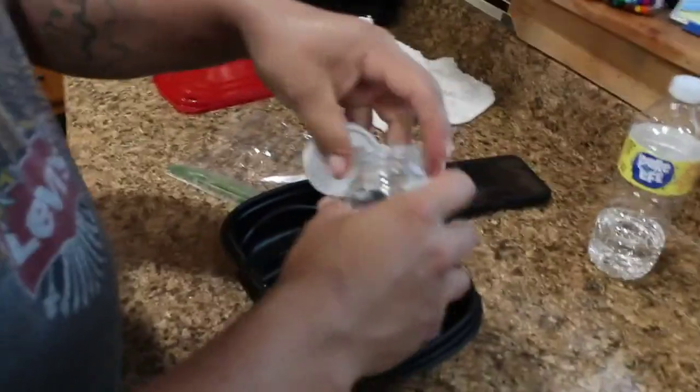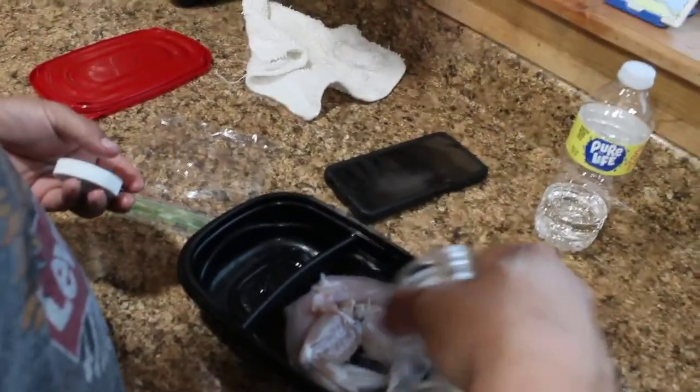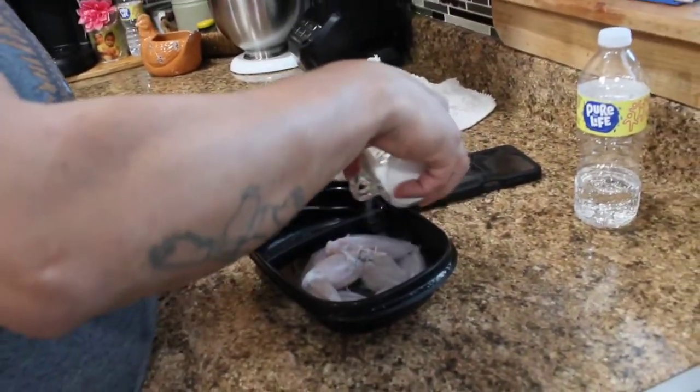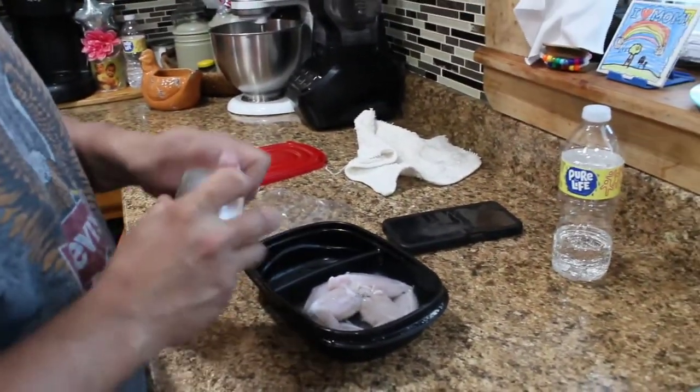We got the meat. And then we're gonna go ahead and cook them. But for now, we're gonna let them sit in this for about a day. It helps the veins turn clear. And it just helps them stay moist while we cook them. So we'll let those sit for a day.